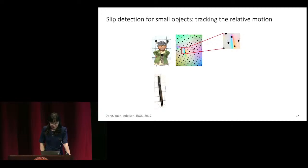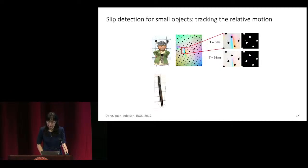So we cannot track the overall distribution of the markers, but we can still see what happens with the contact geometry. Here I'm taking a zoom in of these small areas, and we can see the change of the color tells us this is the edge of the contact of the objects. And after a little while, we take another look at these same areas.